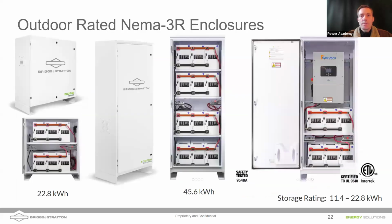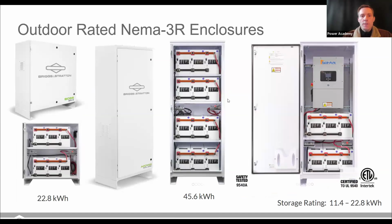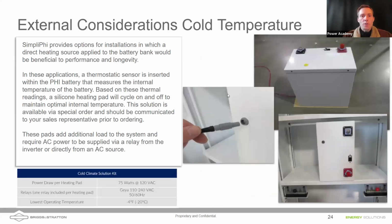So that's one of the nice things about the cabinet on the right, that access cabinet: the inverter's heat can be retained. There are temperature controlled fans inside that cabinet. So if it's the summertime and it gets too hot, the circulation fans will come on and remove that heat from the enclosure. There are a lot of nice things about those enclosures.